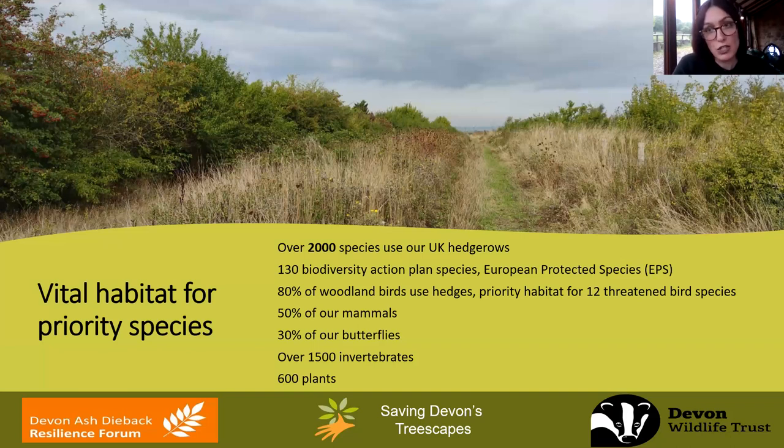Priority for conservation species essentially means that they're very vulnerable, very localized and rare. And often in losing the hedgerows, we risk those species, and they become much more vulnerable without a hedgerow environment. Quite a big number really, 80% of our woodland birds will use hedges. It's priority habitat for 12 threatened bird species as well. That includes things like cirl buntings, which are obviously one of our prominent South Devon species. Species like house and tree sparrows, bullfinches and dunnocks, linnets, song thrushes, turtle doves, willow tits, yellowhammers. Quite a range of different birds will use those hedgerows, and also the different heights of the hedgerow for nesting opportunities as well.